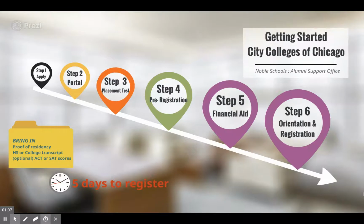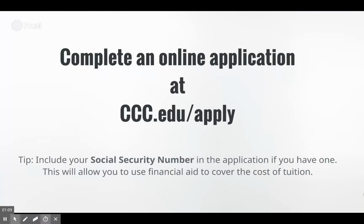All right, let's get started. Step one, pretty easy. You just have to complete an online application. And you can do that at ccc.edu/apply. It's going to take about 15 minutes.